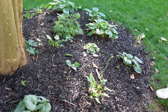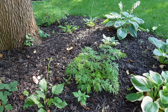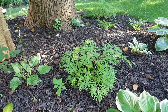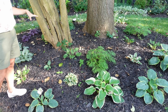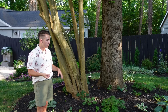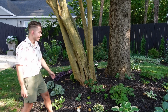And then we've got Lemony Lace elderberry there and two others dotted throughout the bed. And early in spring, when those are first leafing out, the foliage is very, very yellow. And if you put them in a spot where they get more sun, it will hold that yellow color. But like I said, most of this is in shade, so we get kind of the darker foliage. But it's still a really nice interest.